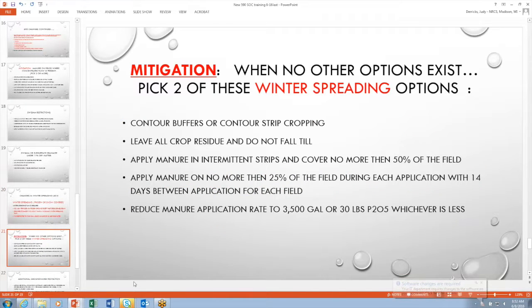So then we go to the mitigation. If we have to do something because we don't have a storage and we don't have a 6% safe place to be winter spreading, then here are the other options that exist, and you need to be picking 2 of these mitigations in order to do the winter spreading option. Option number 1, contour buffers, contour strip cropping. Option number 2, leave all the crop residue and do no fall tillage.